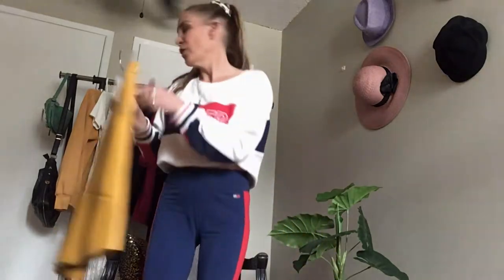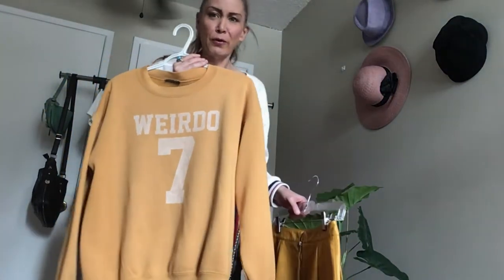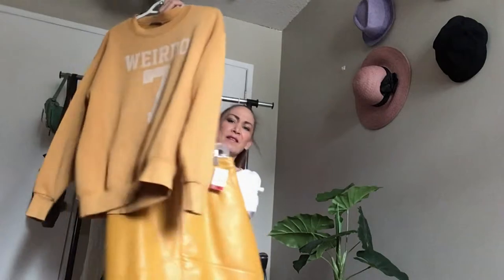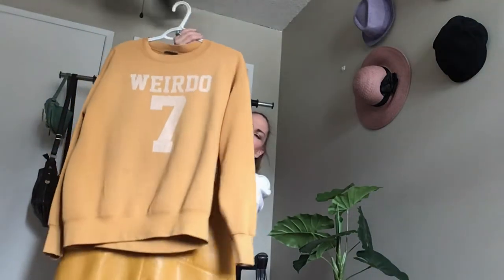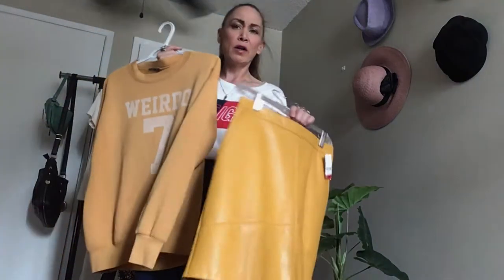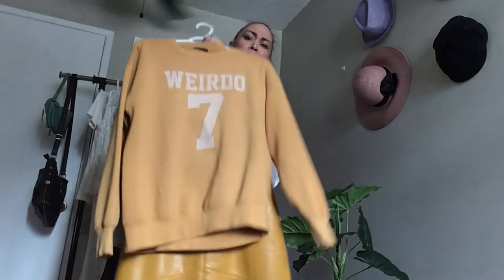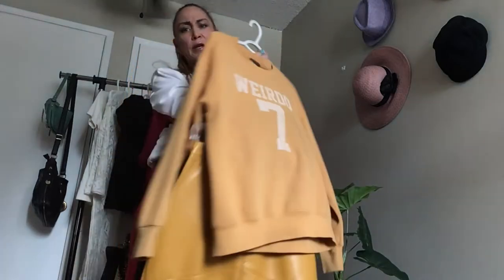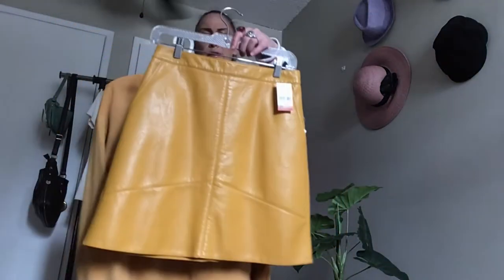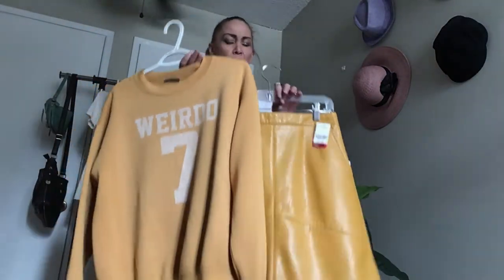And I think it'll look great with this other piece right over here, which is a sweatshirt that says weirdo. But what I love about these is they're sort of in the same color family. So they're both that mustard sort of color. And I thought this would be a really cute look together. So I will try that on and show you what that looks like together. I also thought I could just sort of do a crop with the sweatshirt. And yeah, I thought it would look really cute with the skirt. And then I could also wear them as separates. So I will show you what that looks like.